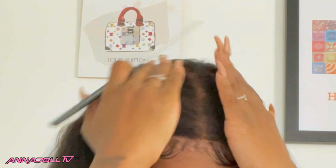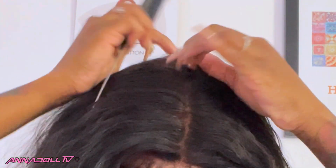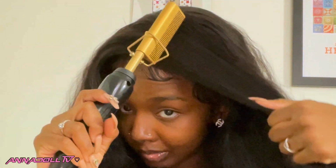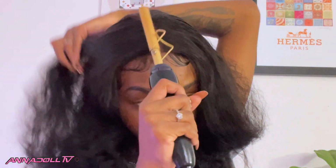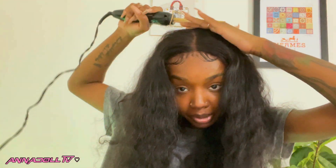So first I'm gonna start off by defining my part. I'm gonna do a middle part today, so I'm gonna just make sure that's straight. I always make sure to go in with the hot comb. I got this hot comb from the beauty supply store. It just makes the top of the hair super flat and neat. And I just make sure to always get the back of the hair too, because you don't want it to be bumpy or anything.